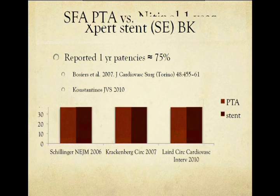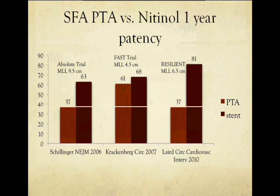These are fairly well-known trials comparing nitinol stents. Now, this is the SFA, not below the knee, in patients with variable lengths of lesions. In the ABSOLUTE trial, the mean lesion length was 9.5 centimeters. In the FAST trial, it was 4.5, and in RESILIENT, it was 6.5, comparing angioplasty to stent placement. As you can see, except for the FAST trial, there was a significant benefit of stent placement compared with plain old balloon angioplasty.